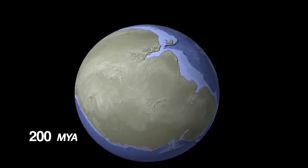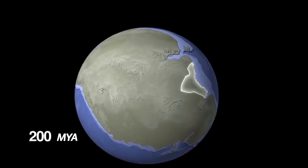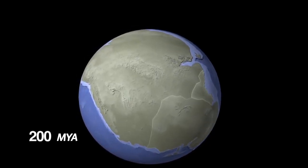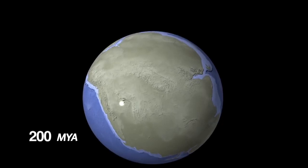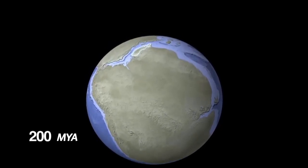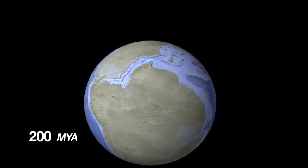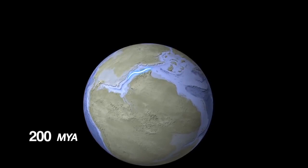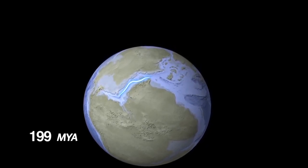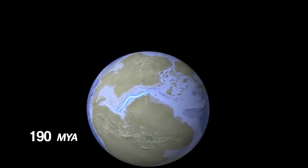200 million years ago, our world looked very different. India rubbed shoulders with Antarctica. Buenos Aires lay not far from Cape Town. And Morocco sidled up to New York City. The Atlantic Ocean started to open up around that time, beginning in the north. Tectonic plates moved apart and new crust formed in between.